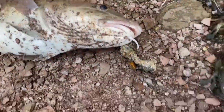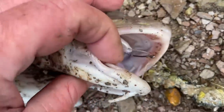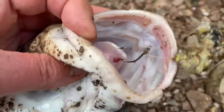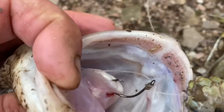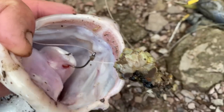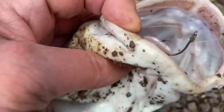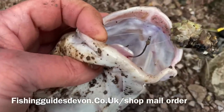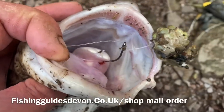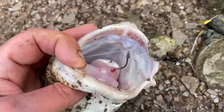Yeah, I'm just going to get the hook out then. And look, there's the main hook, the 2-0 Kamazan, out the gob. And I've actually hooked him right in the tongue. Look, right in the tongue of the cod. Ha! Maybe that's why he was going so strong, he just didn't like it, did he? What a beauty, look. Circle hook, stinger rig. Available on my website, on the rig shop. fishingguidesdevon.co.uk/shop. All these rigs on there, guys.